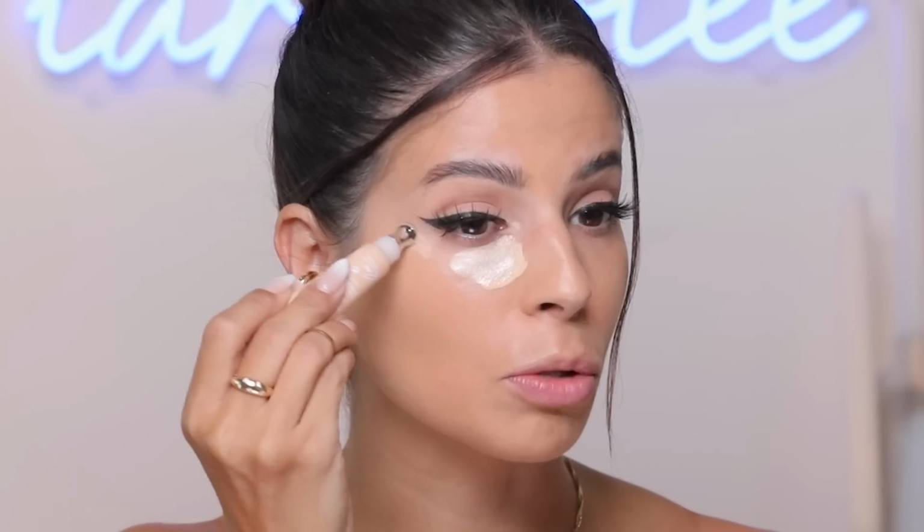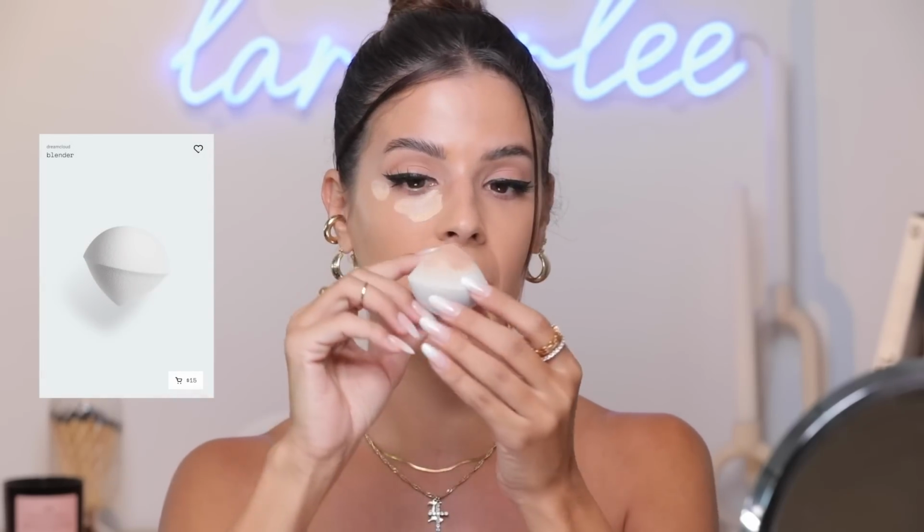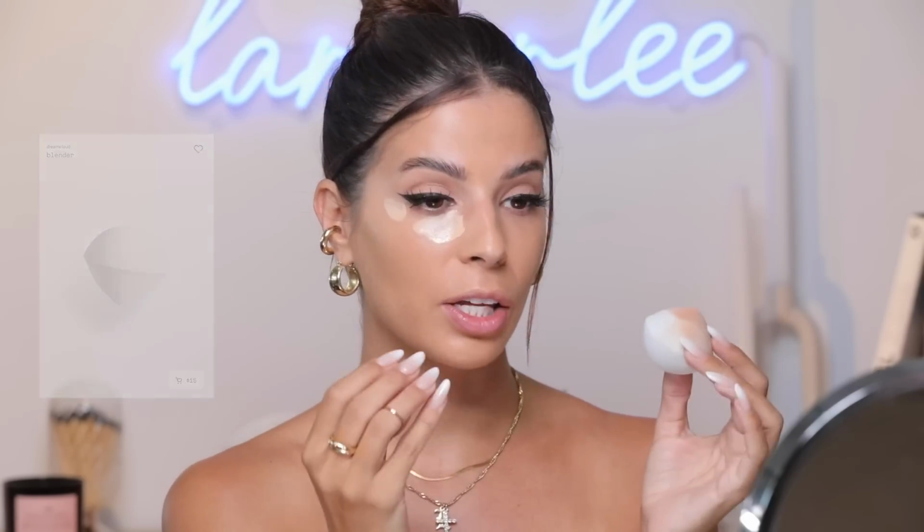60 shades, I'm pretty sure they'll be able to find something, but any artist I've ever worked with, or even when I'm doing makeup, I always have to mix to get that perfect shade. So I'm going to use this little Ariana Grande sponge. This came out when her concealer came out. Mine's dirty because I used it.